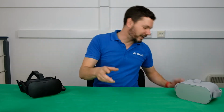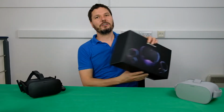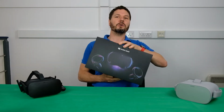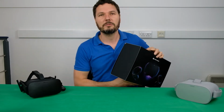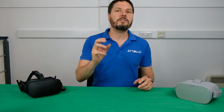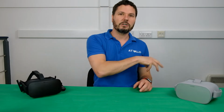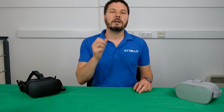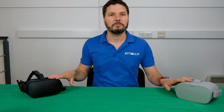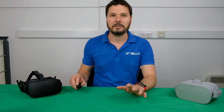Oculus has recently released their hotly anticipated Oculus Quest, and I've just got my hands on one. I mean, this thing arrived this morning, and I've only just opened the box a little bit to have a quick peek. So that means today I'll perform my first ever unboxing video, and we'll have a look at what you get in the box. We'll have a look at the device, maybe set it up, and I'll compare it to the Rift and the Go. And I am really excited about this.